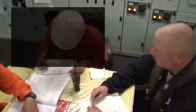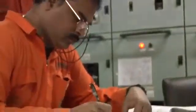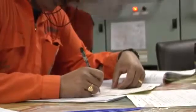Declaration of inspection in the U.S. is a document with certain checkpoints on it, items that need to be addressed by both persons in charge. Next to each item is an initial point for both the receiving PIC and the delivering PIC. So they initial every single item going down that list on the DOI till they get to the bottom, and they've covered all of the succinct points. At that time, they both sign with a date and time of the signature of the DOI.